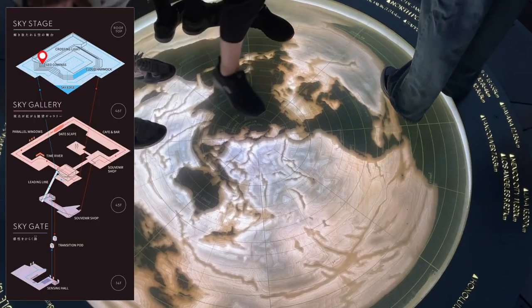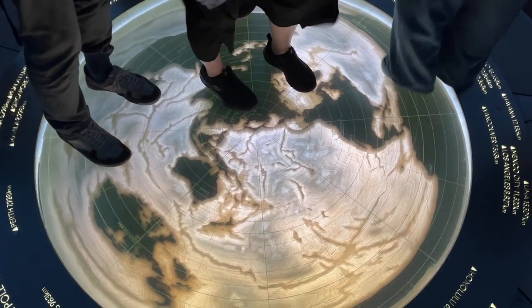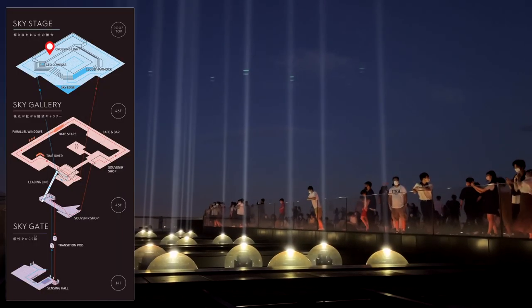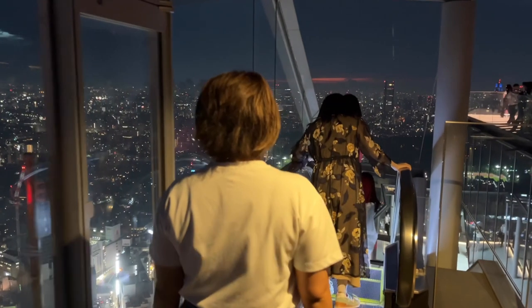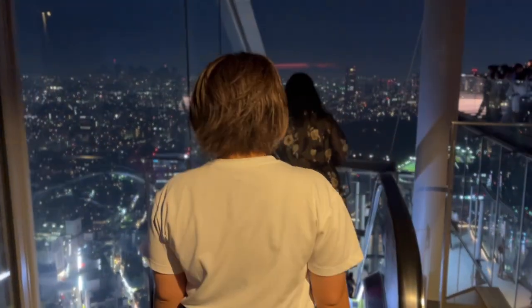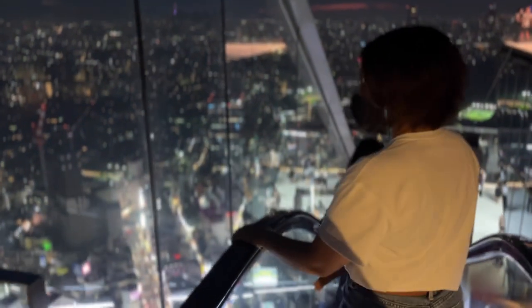The last two spots on Skystage are the Geo Compass, which points you to different parts of the globe, and the crossing light, where sometimes they put on a special light show. It was getting super windy out here, so we decided to go back down and see the night view within the comfort and protection of glass windows.